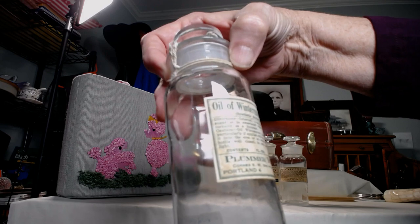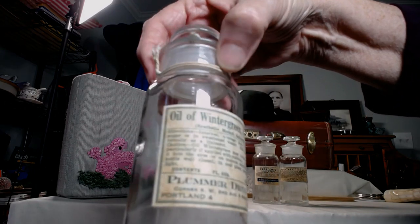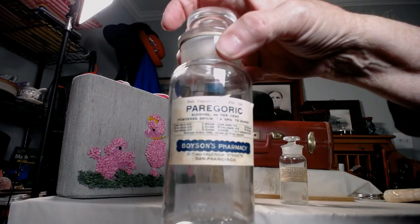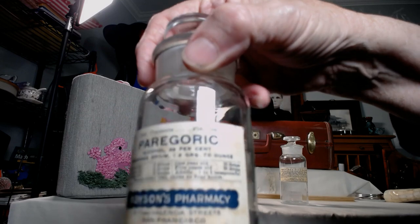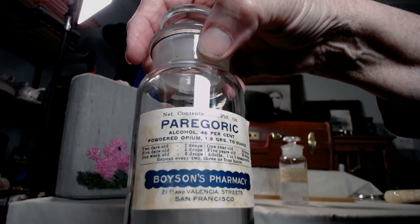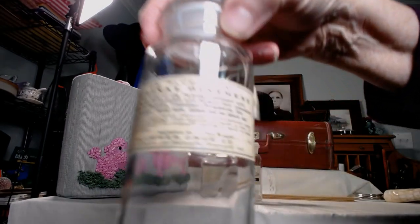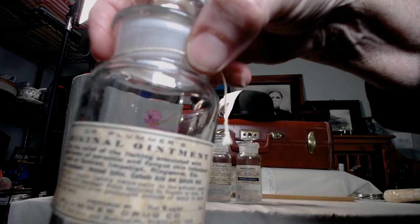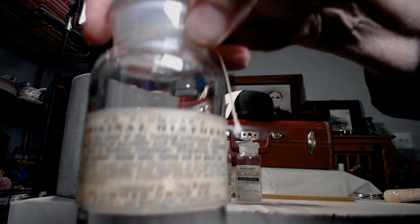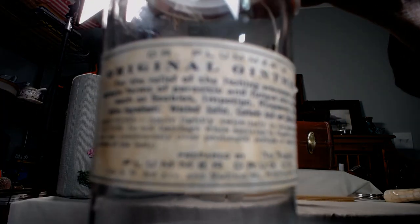and it gives the dosing information. Plummer Drug Company in Portland, Oregon. This one is Paregoric. Boyson's Pharmacy in San Francisco. This one is Dr. Plummer's Original Ointment. It's trying to focus on everything else.